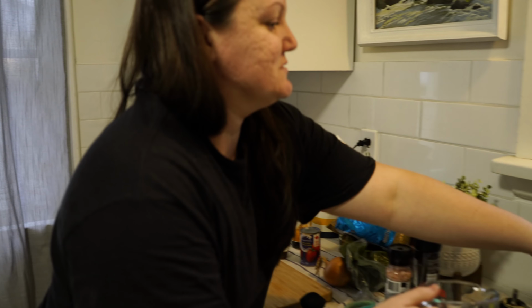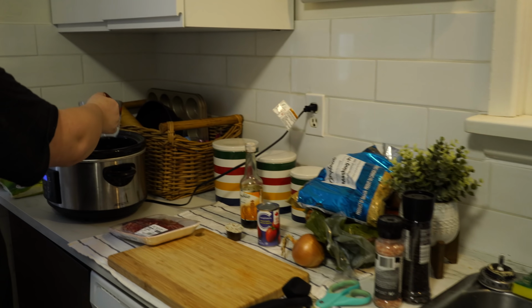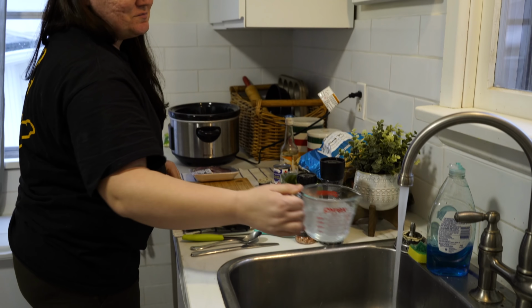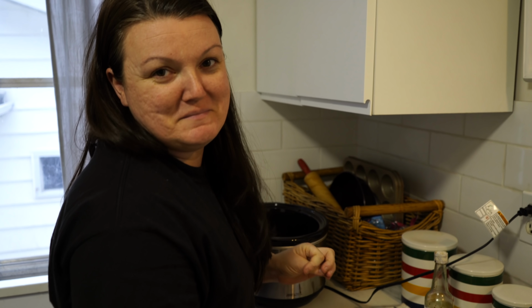So 2 cups of warm water, and you want to fire up your crock pot so that it's already starting to warm up. Most crock pots have super easy settings where you can put it just low or high, 4 hours, 6 hours, 8 hours. Honestly, with stew, the longer you leave it, the better, but it's tempting because the house starts to smell really delicious, and then we end up not waiting.